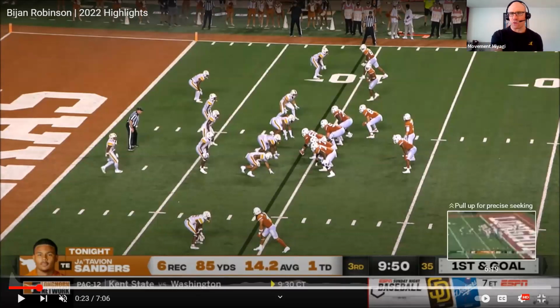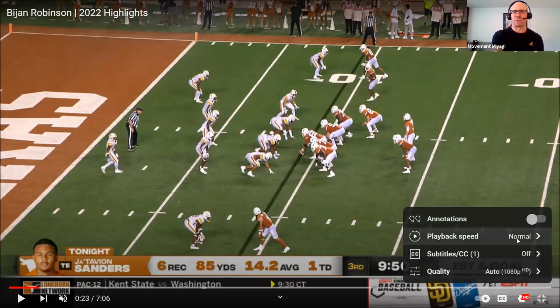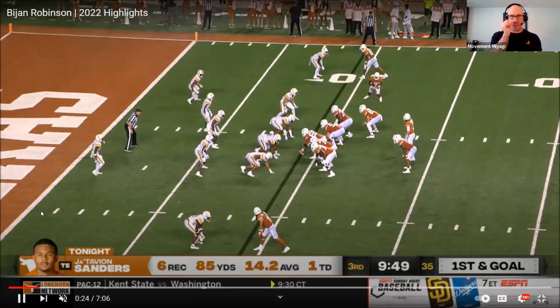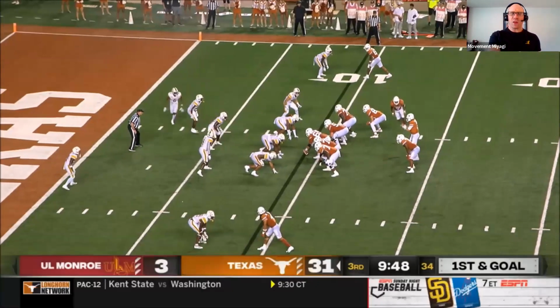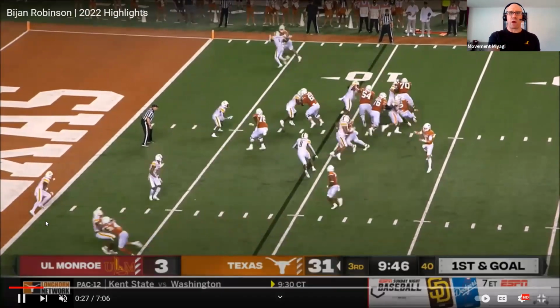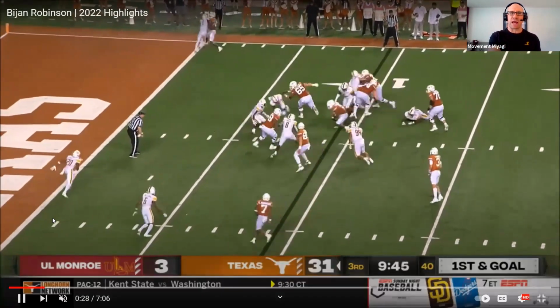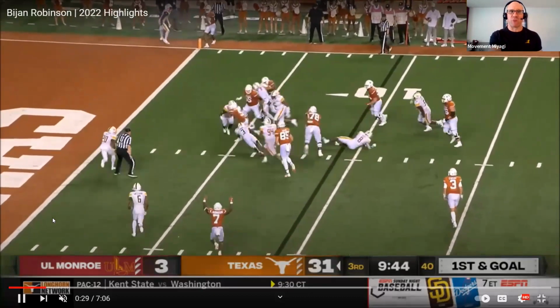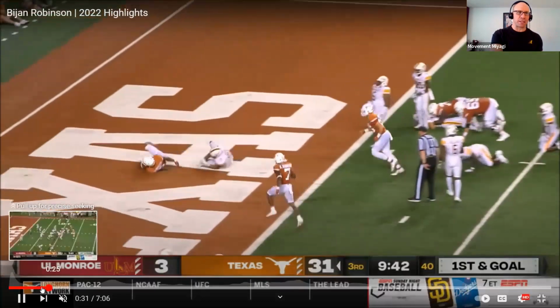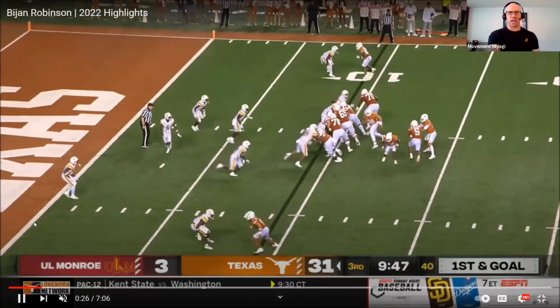So I'm actually going to take us and put us in slow motion briefly here because I dig this play. I just wish we had it from the other angle. So Bijan Robinson here lined up obviously in the backfield. Let's just watch what he's about here as he finds his way through in a very patient manner. But talk about functional fit, adaptability within adaptability is good as it comes.